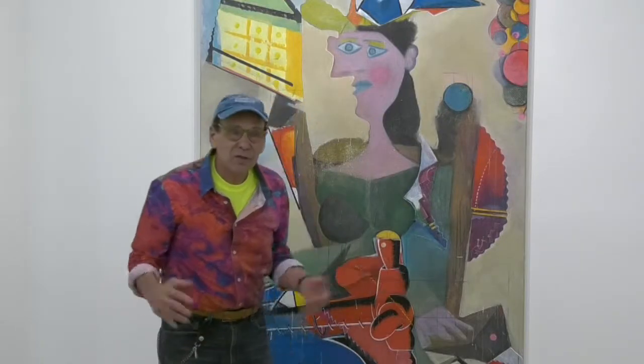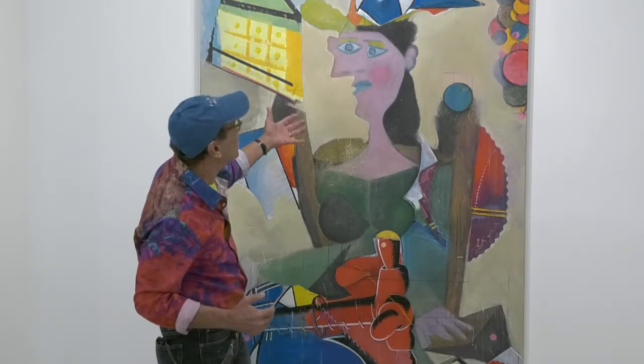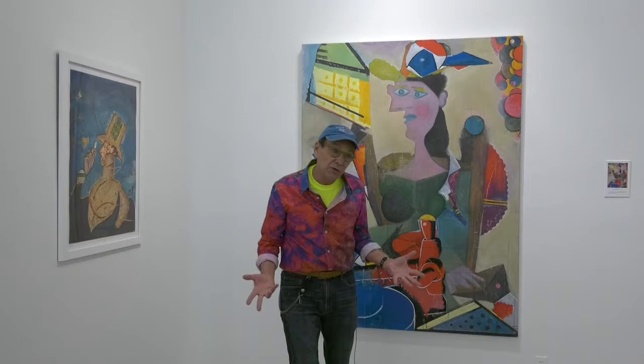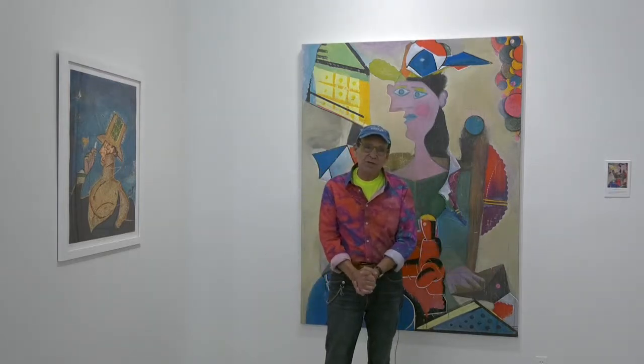Part of the aesthetics of the picture is its recognizability, that it comes from a Picasso-esque, if you will, composition, and that there are added elements onto it. It's an image that already existed, and I twisted it and manipulated it into something different, into something new. And that's really the mission that I have as an artist, to make something new out of something old.